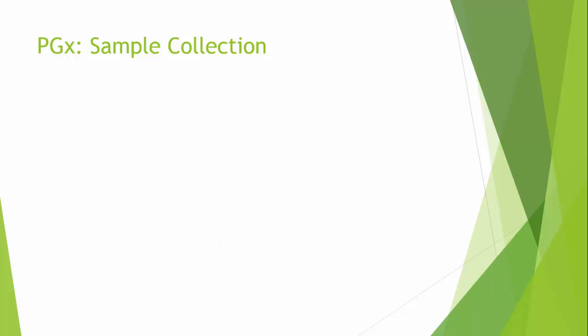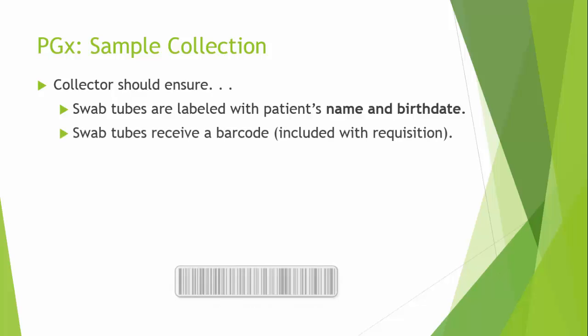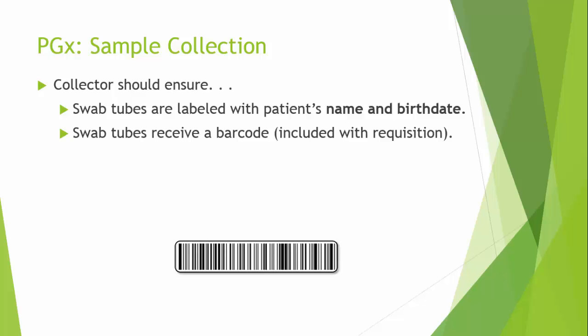In terms of getting those sample tubes ready to send back, we need to label each of the tubes with the patient's name and birth date. We've got to have two unique identifiers, and you need to stick a barcode onto the tubes. Those barcodes peel right off of the requisition forms themselves, so they're easy to affix. That really helps us at the lab so that we don't mix up samples. And again, if we don't have those identifiers, we have to reject the sample.